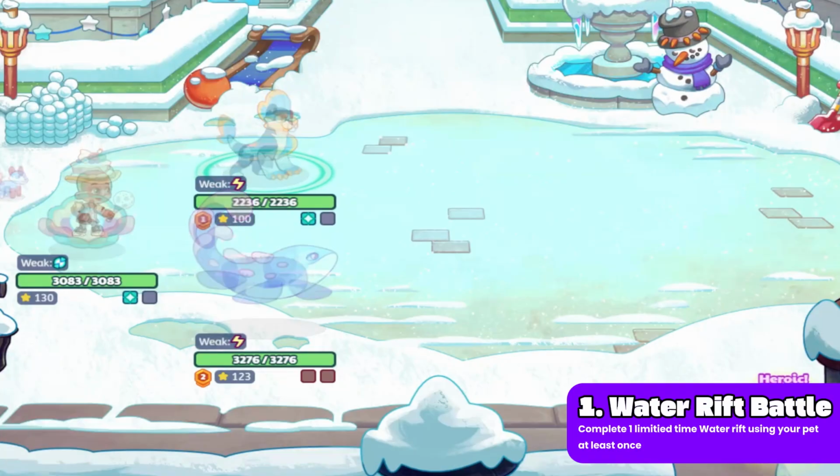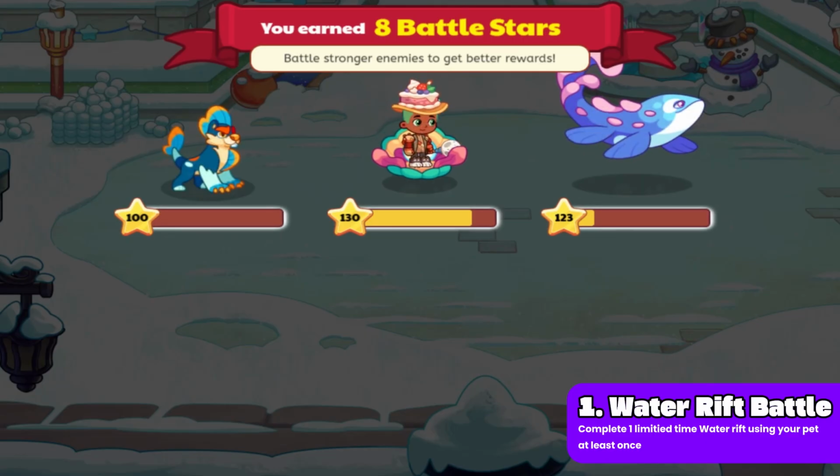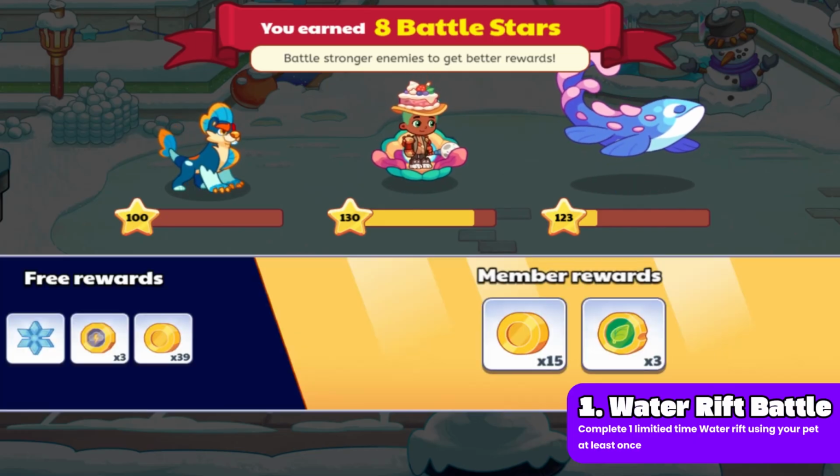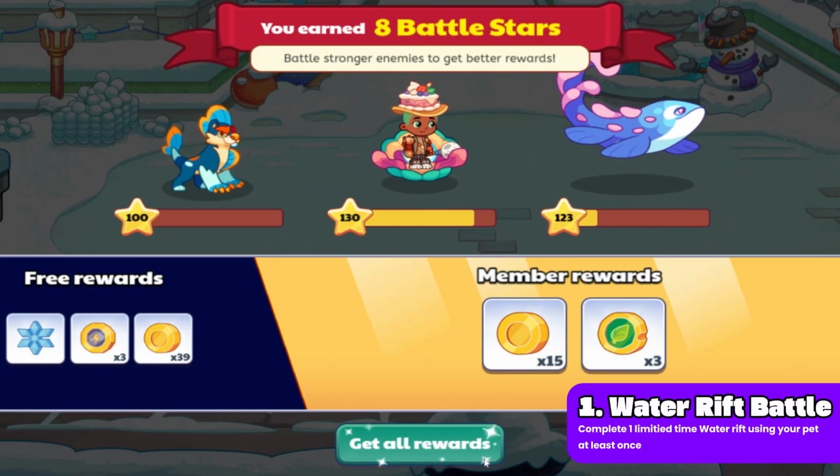Or just have a lot more diversity, because I'm noticing now that once they're filtering out all of the specific elemental pets that I have, I don't actually have a lot. But the first battle is done with relative ease, so hopefully the rest of the rift can go like this.